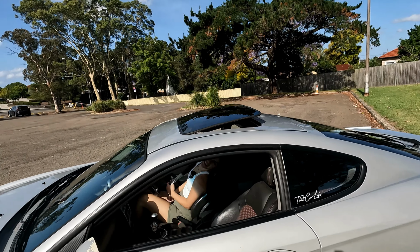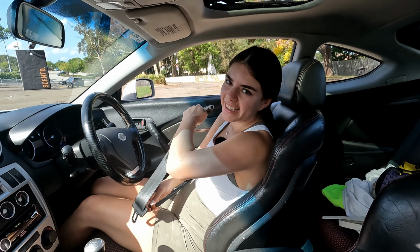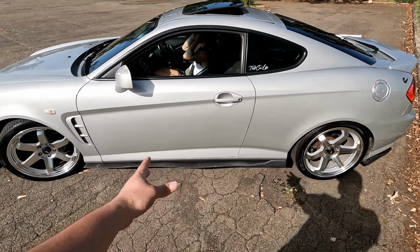Should we go for a drive? I think we should go for a drive. Let's go for a drive. You heard how good that sounds. Forgot to tell you guys, this thing's got coilovers as well. Oh yeah, that's right. I fully forgot. What coilovers does it have? Oh, it's got Maxspeeding Rods coilovers, and yeah, we've got a video installing it on the channel too. But yeah, we'll show you guys how the suspension feels in the car as well.